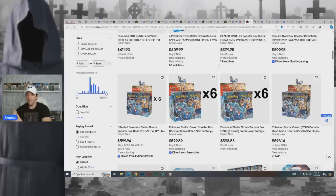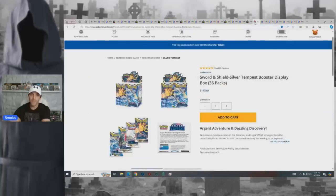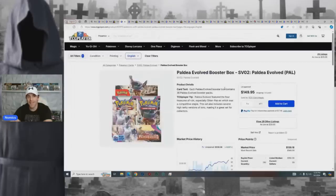Now, let's talk about something else before we end this video, all right? Silver Tempest is still in the Pokemon Center for $143.64. Add in taxes, call it $150. You could pick up Silver Tempest, a set that is going on 2+ years old, or Paldea, a set that is still relatively new, for the same price.